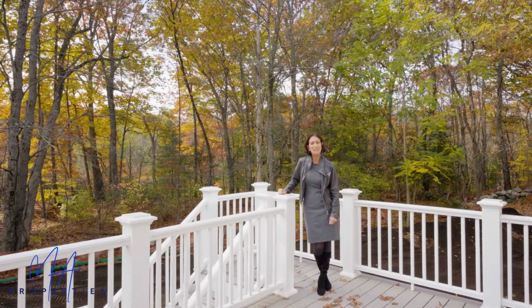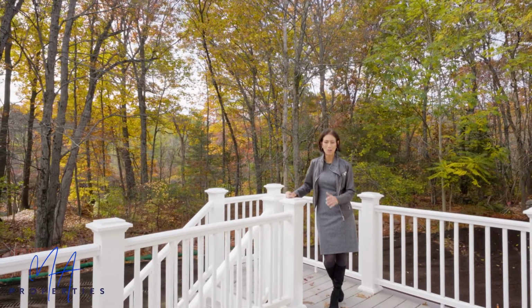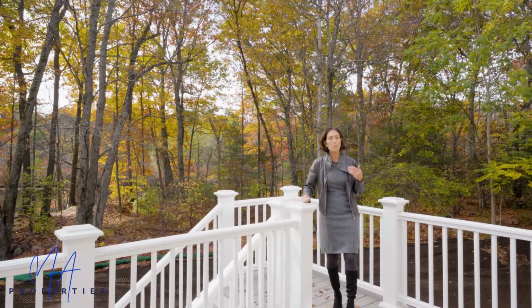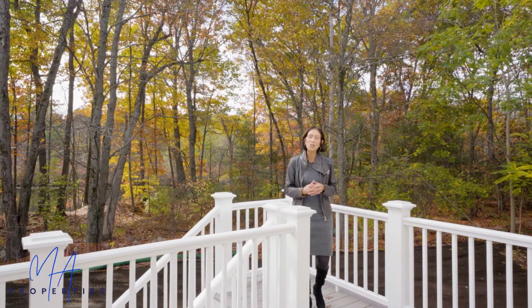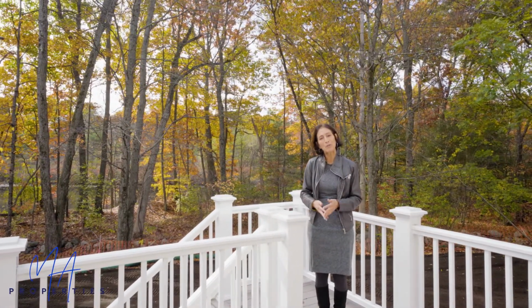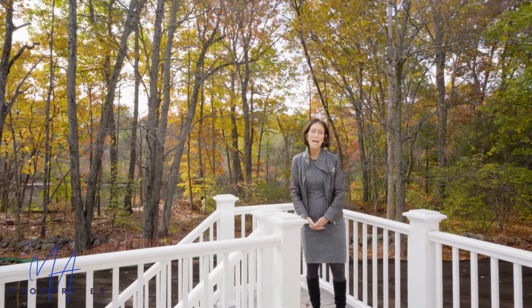So we're standing here outside on the deck of 127 North Street. It's really an incredible feature to point out because you rarely find this in a home. In addition to that, I want to point out that 127 North is such a rare find because you're blending two worlds. On one hand, you're so conveniently located in a town like Lexington with all the diversity and wonderful vibrancy that Lexington has to offer.